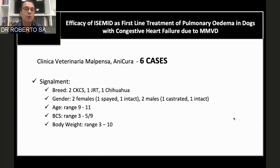Right now it's just a pilot study that I want to show you, because of COVID we couldn't enroll a lot of cases, but our plan is to keep going. And now in Italy, as you all know, COVID is much better, so we are almost back to normal and we are enrolling many more cases. But here we just want to show you some data about these 6 cases.